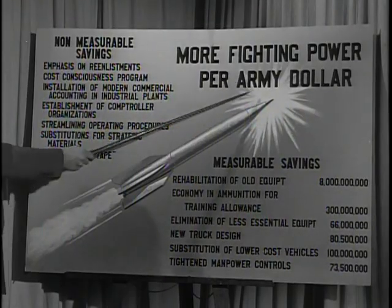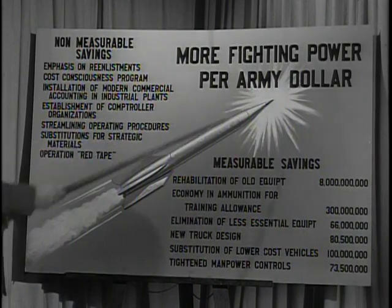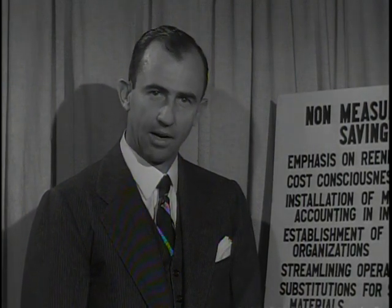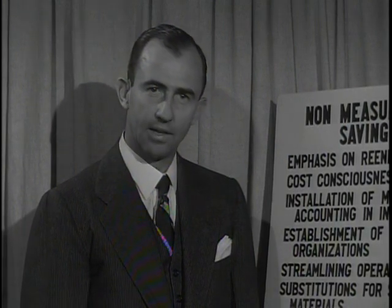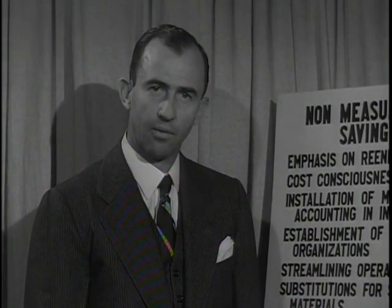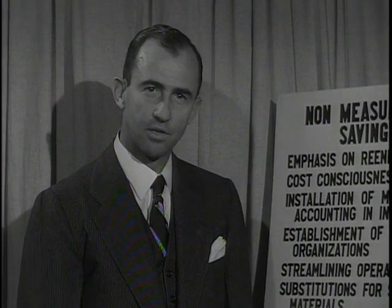That means that we'll get more fighting power for every Army dollar that's spent. Expressed in simple terms, it means that if a soldier turns off a light button that might otherwise be on, if he stops a motor that's running, if he protects a rifle that he might otherwise lose, that means that somewhere in the world there is more equipment for those who are fighting for the forces of freedom.